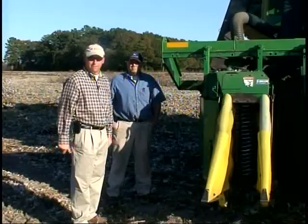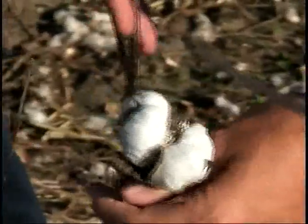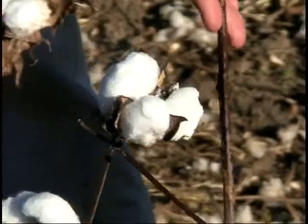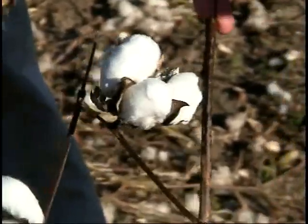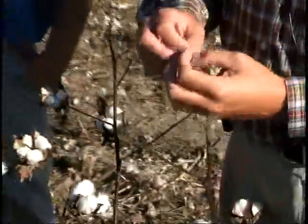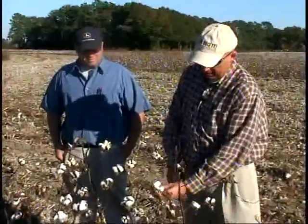It'll clean out most of that. Okay, here's a cotton. Basically, once you get to about the 4th of July, a cotton plant will start blooming. And about 50 days later, essentially, that boll will be mature and it'll pop open, and you'll have this lint.